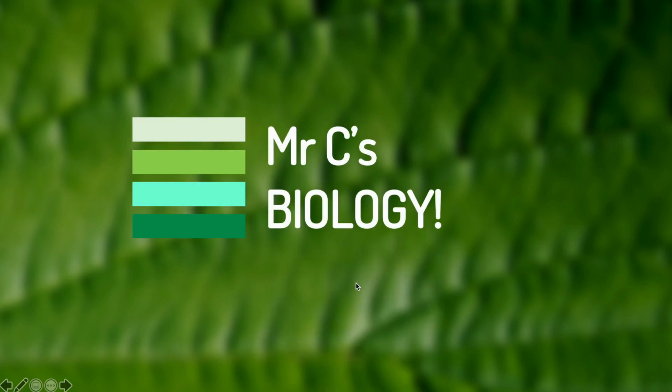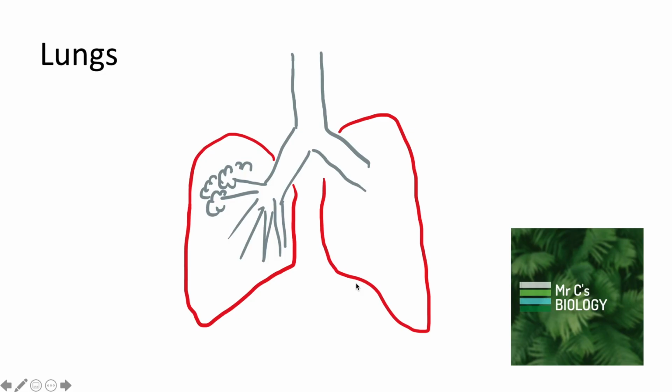Today we are talking all about the lungs. So here we have what the lungs look like a little bit inside your body. I've not drawn it all because it would take quite a long time, but we have one section that I followed all the way down, and this will be the same at the end of these sections as well.